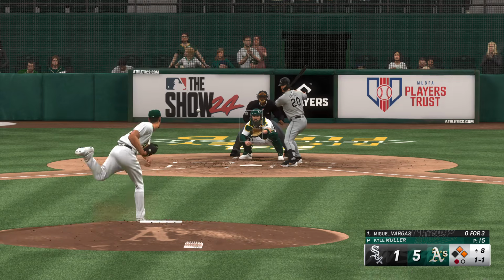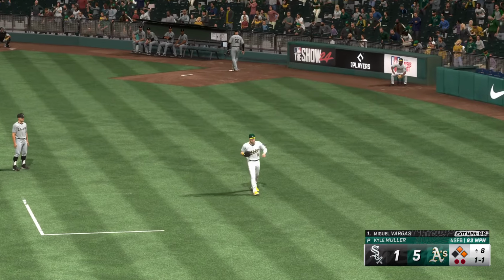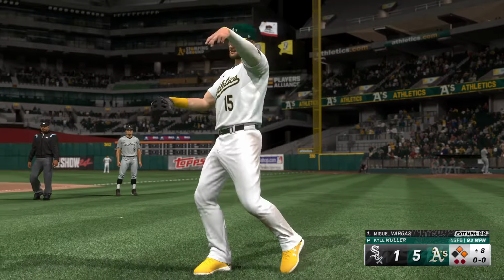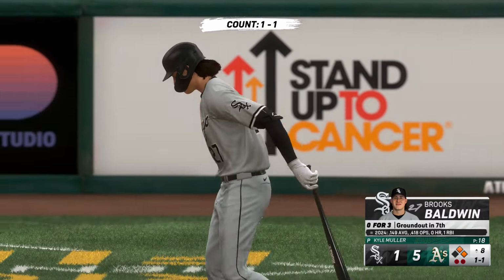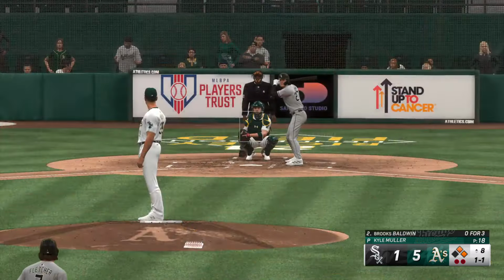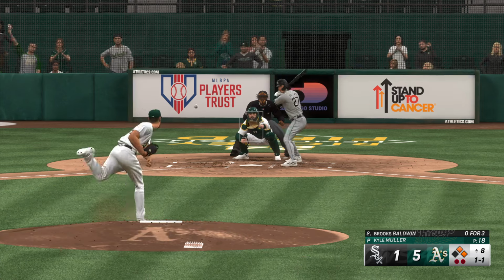And a pitch. And a pop-up, right side, foul territory. That's out number two. Now batting, Baldwin. So first and second with two outs. Brooks Baldwin steps to the plate for the White Sox. Fletcher, the lead runner, is at second. Lee at first, two out of the inning.